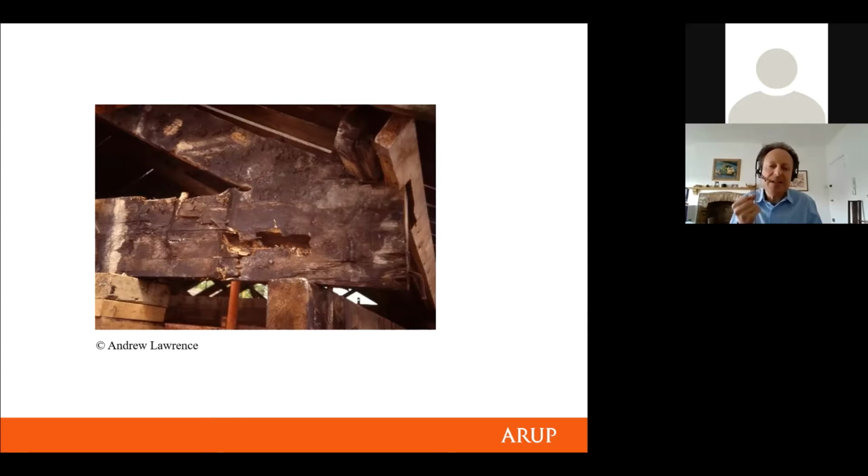And I think there's a really useful lesson here for wood, because if we keep wood dry, it really can last forever. But if we let it get wet, as here, then there's perfect conditions for the rot, the fungus to survive, and it can deteriorate quite fast.